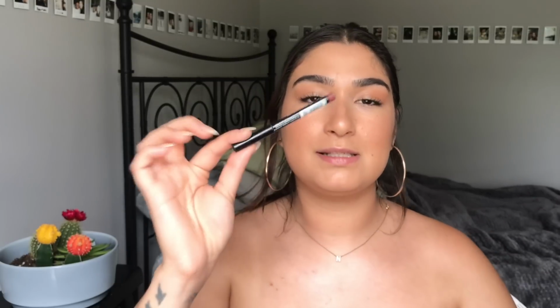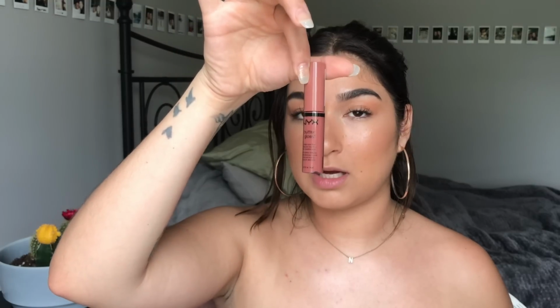And then for lip liner, I don't know where my other lip liner is, but it's the same as this. This is the color mauve, and the other one is natural. They're pretty similar, but I mainly just use mauve. And I'm gonna line my lips, and then I'm gonna pop Praline on. All right, and that's it for this look, my glowy summer goddess look.